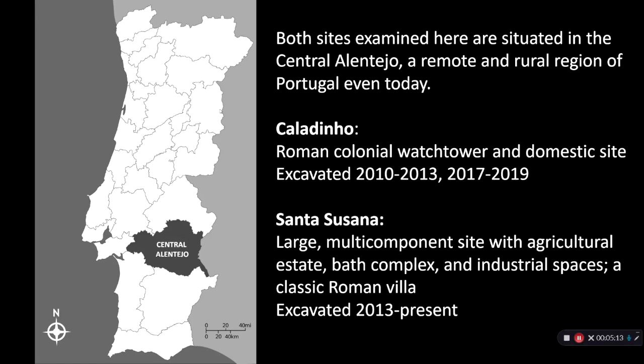So we're going to look at the artifacts that come out of that domestic space, primarily in the back of the site, that was eventually turned into a storage space. We've excavated there from 2013 on to the present, and we'll probably return there in 2021.